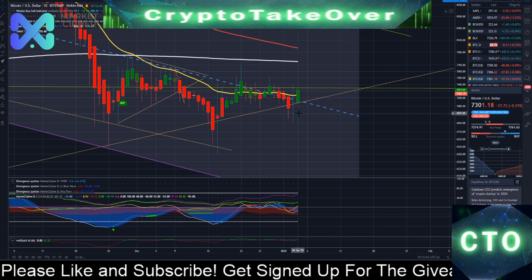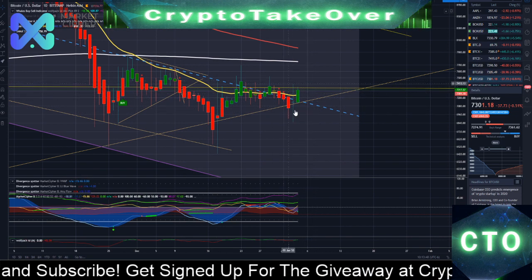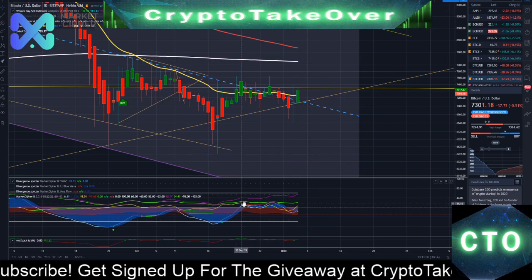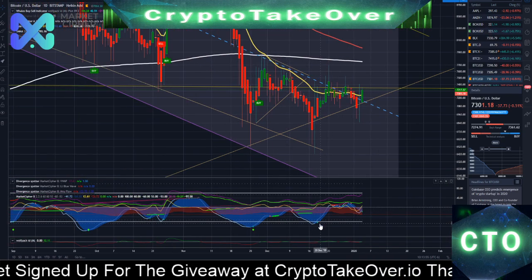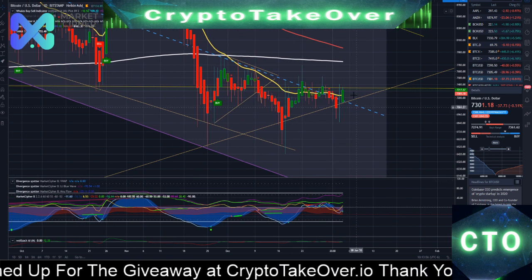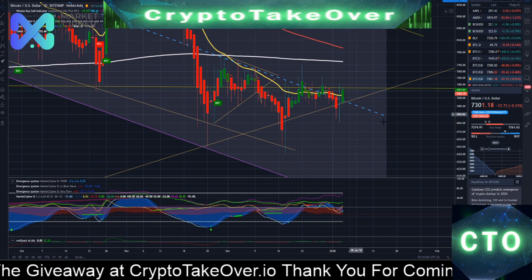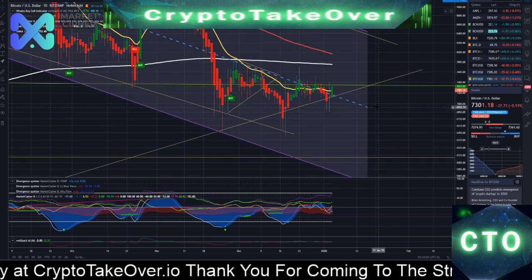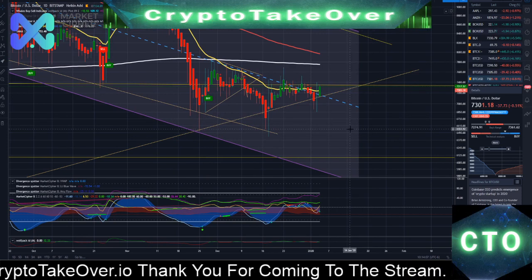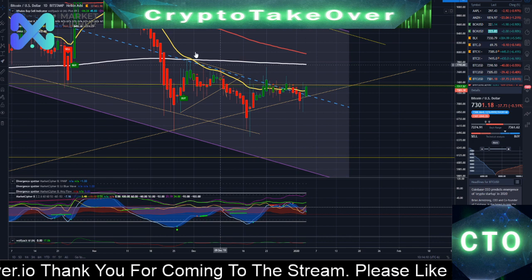So here on our 1 day, kind of want to creep up above the 21 moving average, but our money flow is still in the red pretty heavily here as well, so we could get rejected when we start to try and creep up above this trend line here. So that's a possibility. Right now we're seeing the 73.50 area as a little bit of resistance.